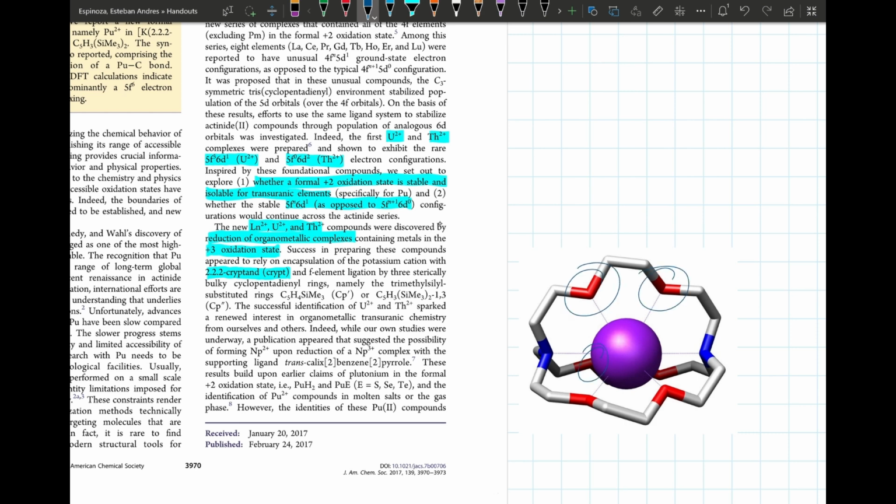So the 2.2.2 comes from the two oxygens on each of these bridges. And since there are three twos, you have three bridges. And then here would be your potassium cation in the middle. And in addition to this, they wanted to attach these trimethylsilyl substituted rings as ligands onto the plutonium, both in the 3+ precursor and in the 2+ final product, which for the rings, they call Cp'' there.